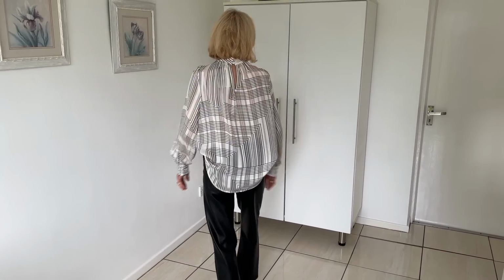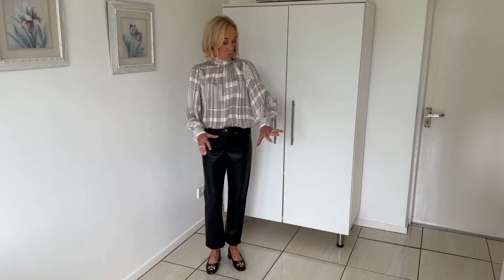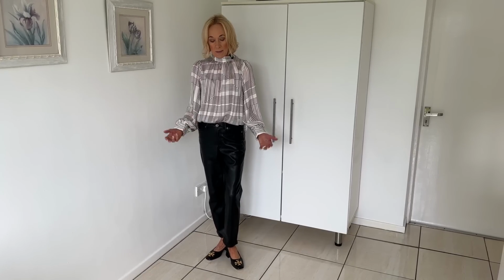Honestly, this is £12.99. I think it just shimmers. It has that element of sheen. It's not glittery, but do you know what I mean? That adds that element of lightness. It's just absolutely divine.